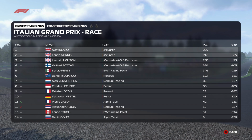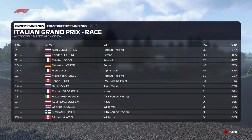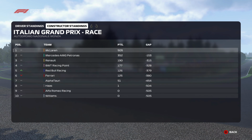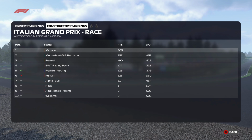We can see the only other movers this weekend. Gasly, once again, gets back past Alexander Albon in their battle for P11. Just 3 points now behind Sebastian Vettel in his Ferrari. No other movers, actually, in the Drivers' World Championship. Constructors-wise, Red Bull do once again get the jump on Ferrari in what is quite possibly the weirdest battle for P5 in the Constructors' World Championship. Racing Point and Renault still very clear ahead of both teams there.